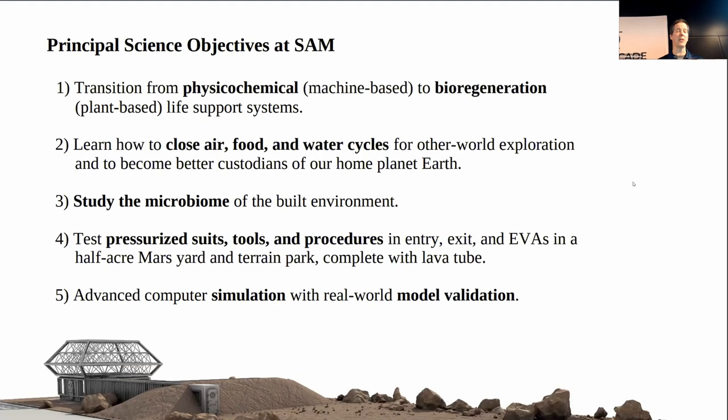And a study of the microbiome, we're working with the University of Arizona. They have a fabulous microbiological study program, and we're working with some of the experts there on doing sampling of that microbiological environment and understanding how it transitions and evolves over time with the movement of teams in and out of a built environment.